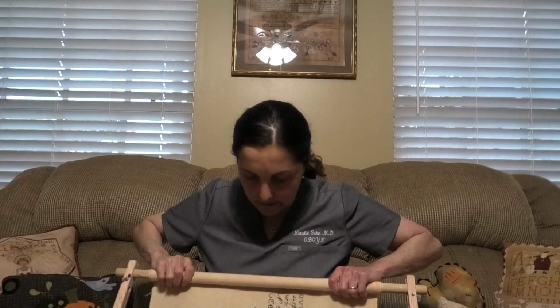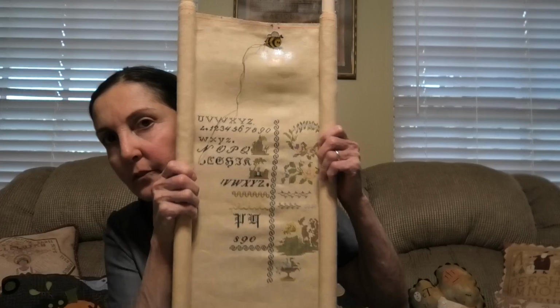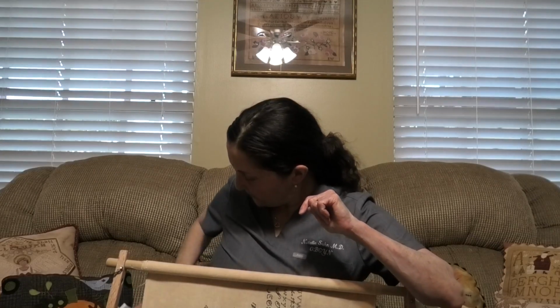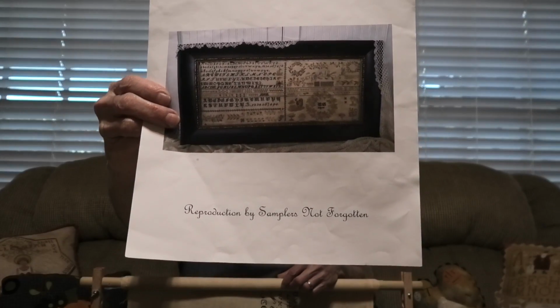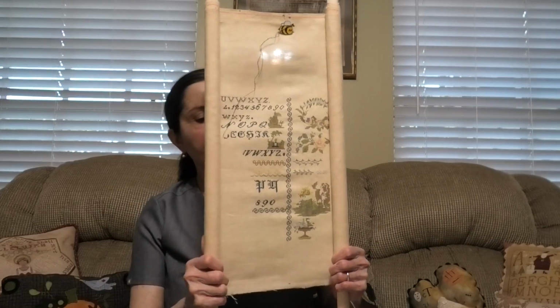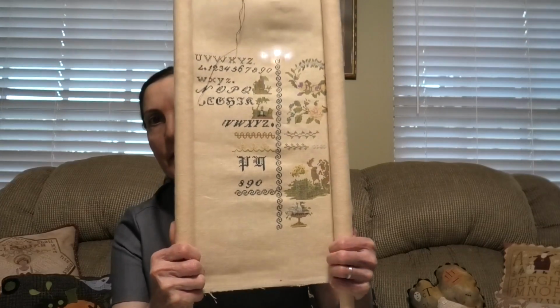I don't have anything finished that I'm working on, but I have BG 1843. I hope you can see how nice this fabric is. I'm working it on its side because otherwise this is a long project and it would be hard to put that in a frame. So I am working it on its side. Excuse me, DG 1874, by Samplers Not Forgotten. And this is 40 count vintage buttercream, which is a really pretty fabric. And I'm very pleased at how it's coming out.